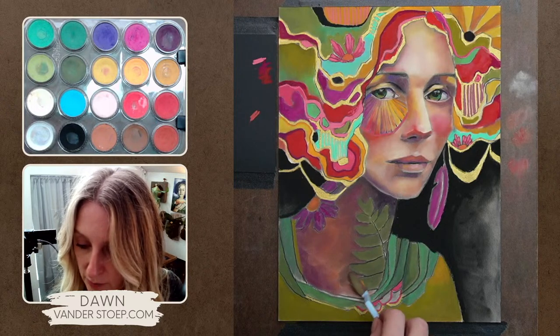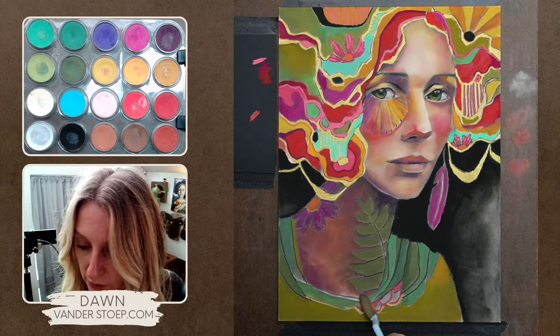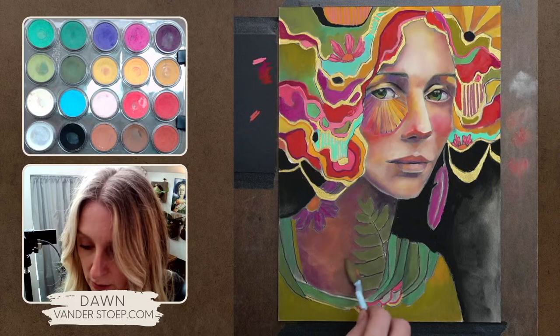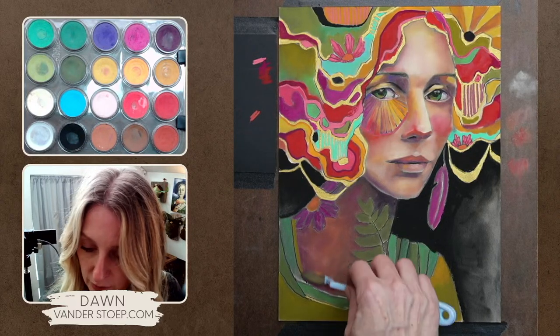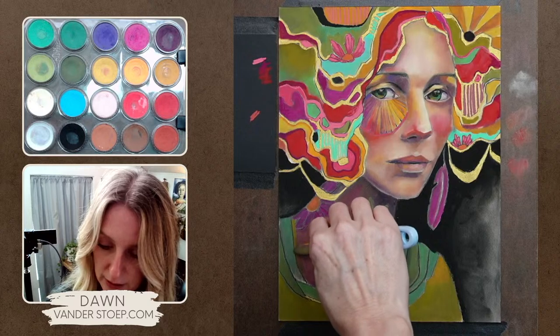Now, you can see I'm getting some of that black from my pencil, and I'm okay with that because I'll just go over it again, and that's going to give me a base with some shadow that I don't mind working with. I'm also going to blend in this green spot right here. I didn't like that.